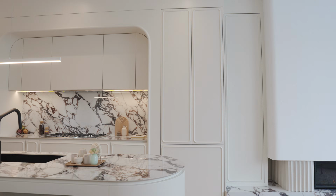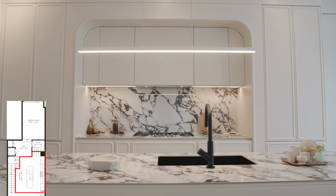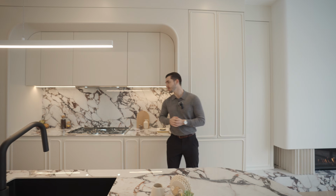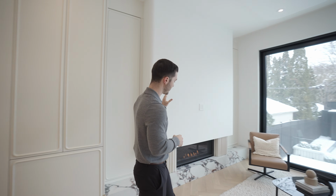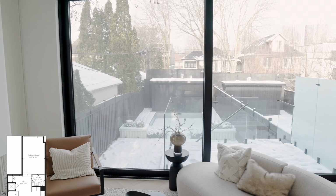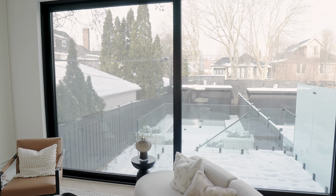This is a Thermador-equipped kitchen. And again, just look at the curved finishes. It's a very common theme throughout the entire structure. You have a 5-burner gas stove, all integrated appliances. And then coming through, a gas fireplace. And you get your first look here out onto the backyard with a pool, patio, deck area, just something you don't find too often in Toronto.